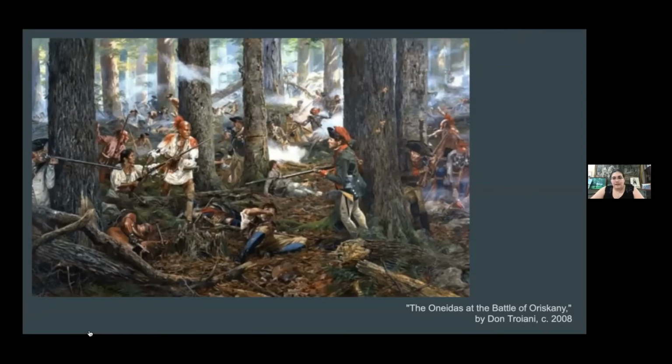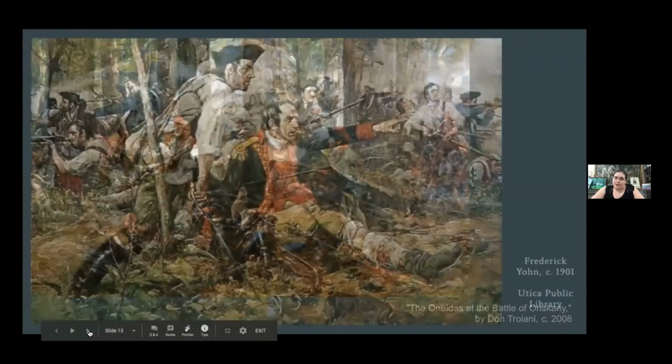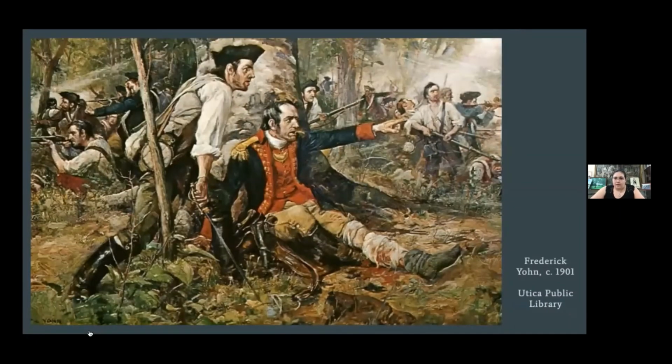So we're back to that iconic image. And if any of you have spent time at the Utica Public Library, you may have seen this in person. Herkimer continued to command his men, but now he's injured. Eventually, they bring him back to his house, which of course is still a 3-day march. He is seen by a surgeon. They take his leg, but he suffers from the infection and dies about a week later.